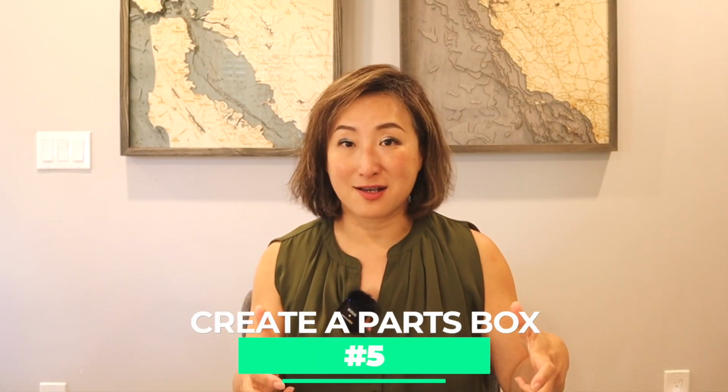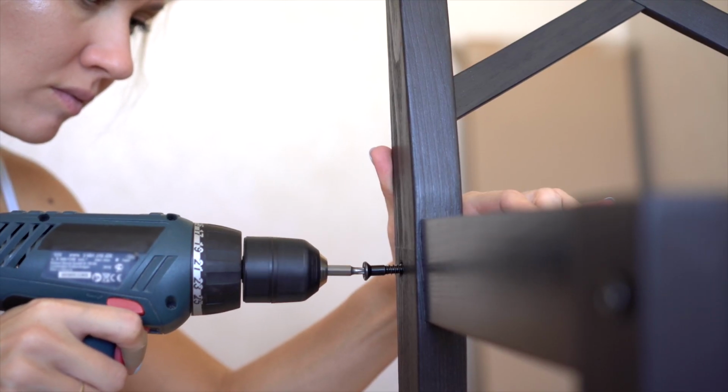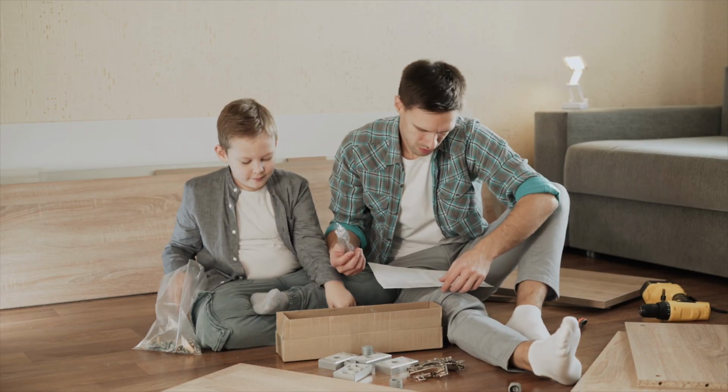Number 5, I'm going to give you some moving tips, which I've accumulated from my own experience, having moved a couple times over the last few years. Create a parts box. What a parts box is, as we take down furniture, all the screws, all the tools, it's easier to go into the parts box, because when you move to a new place, you want to be able to easily find the parts to assemble your furniture.